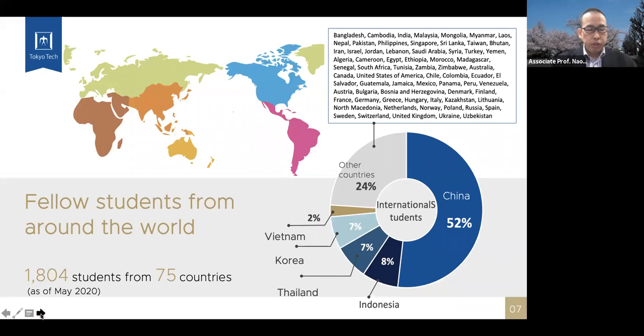Tokyo Tech is indeed one of the highly internationalized universities in Japan, and many students come to Japan and to our university, which we really appreciate. And we are also willing to welcome international students. So if you're an international student, you are very welcome. Currently on the campus, we have about 1,800 students from 75 countries.